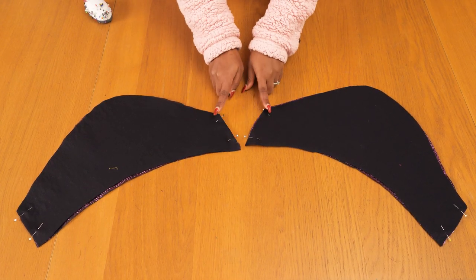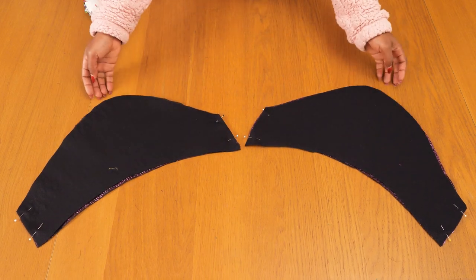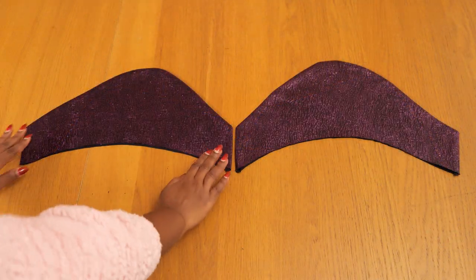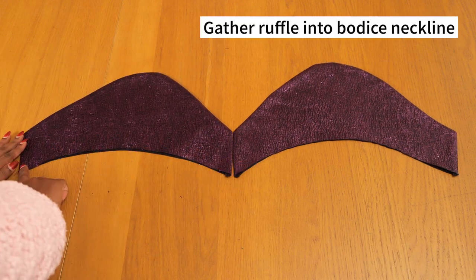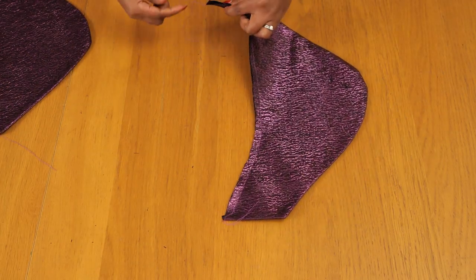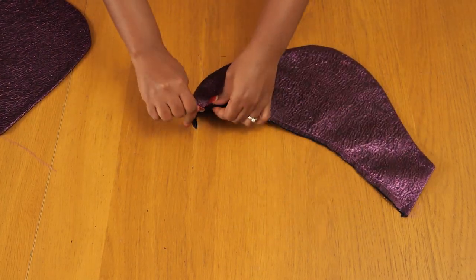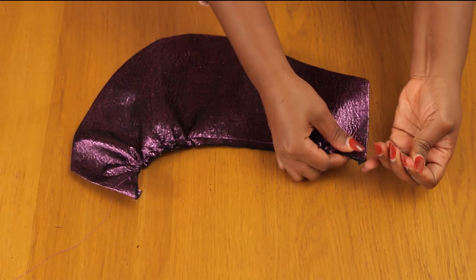For the ruffle piece, I have pinned right sides together and I'm going to sew up the side and the top curved edges, leaving the bottom open. This I turned inside out and I've pressed nice and neatly, and this is what it looks like. I'm going to be sewing along the bottom edge with the longest stitch on my machine to create gathers along this piece. If you have a gathering foot, you can use that as well. That would save you some time.